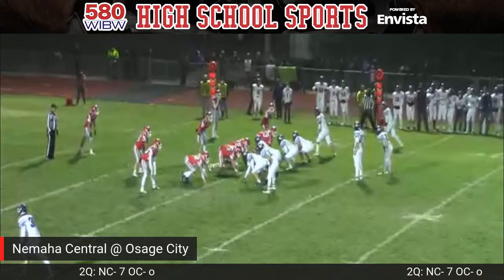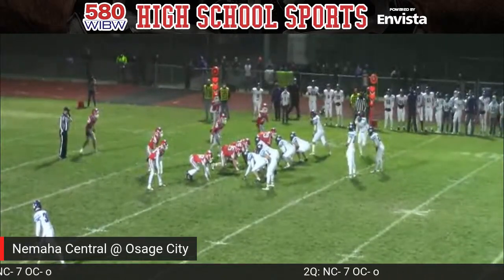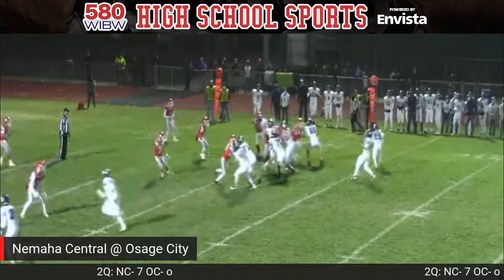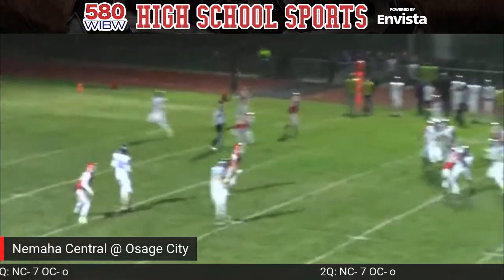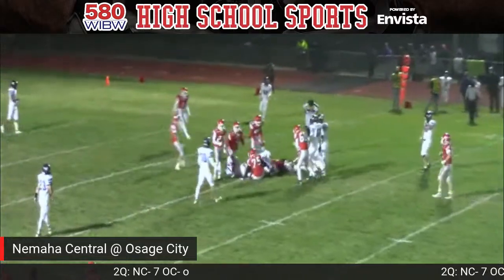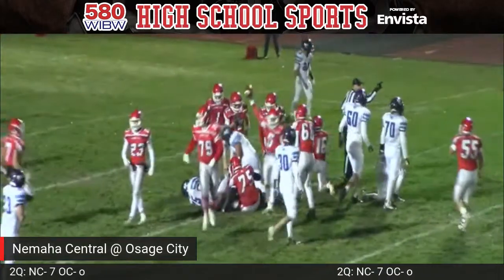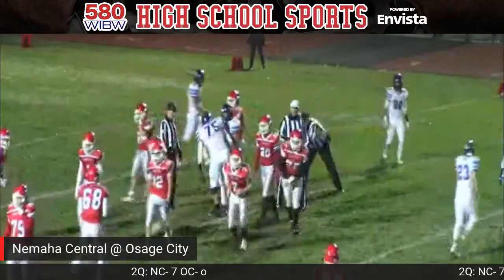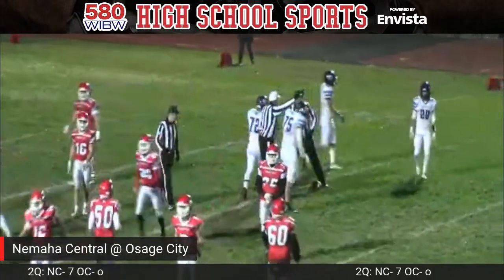Bunch of receivers to the short side right of the formation now. Jet motion comes from Garrity. He switches from right to left. Kramer still waits in the gun, has to jump up for the snap. Pressure comes up the middle, wants to throw deep, has to evade instead, runs up the middle. The ball pops out late. It was pulled out by Wyatt Littrell. Osage City says they have it. Indians come up with the ball, and the Indians take over possession.